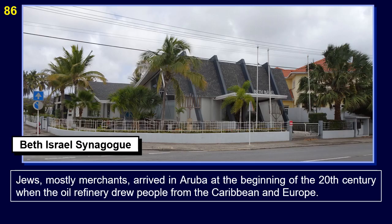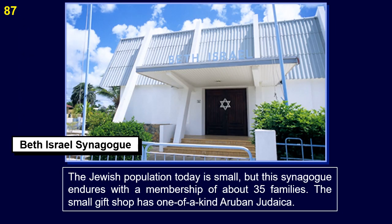Jews, mostly merchants, arrived in Aruba at the beginning of the 20th century when the oil refinery drew people from the Caribbean and Europe. The Jewish population today is small, but this synagogue endures with a membership of about 35 families. The small gift shop has one-of-a-kind Aruban Judaica.